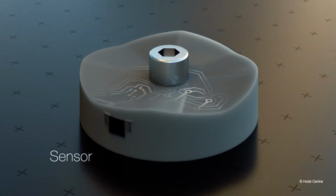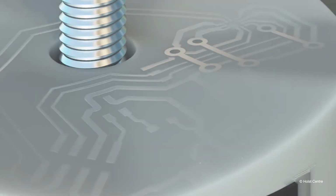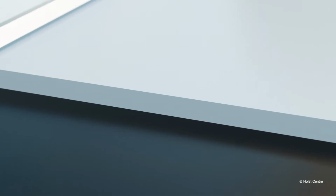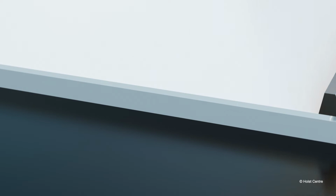3D printed electronics is a fast and digital manufacturing method enabling free-form electronic products. Have a look at the latest research from Holst Centre. The process starts by coating a uniform layer of structural material. The specialized tool allows fully controlled and fast coating.